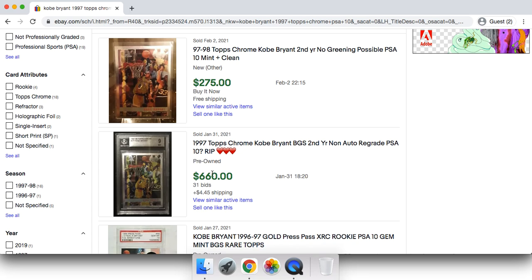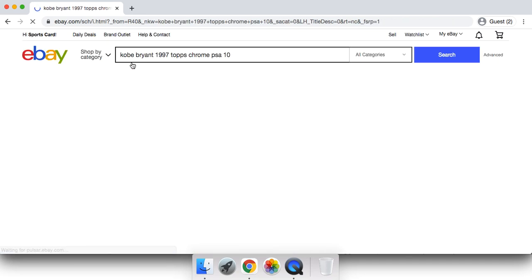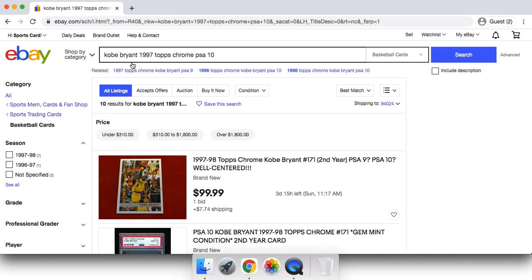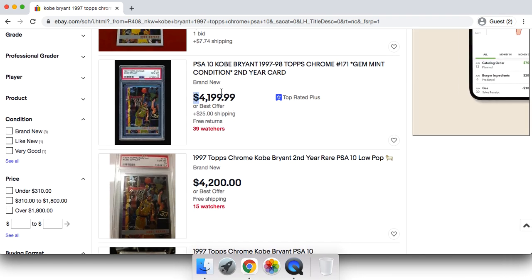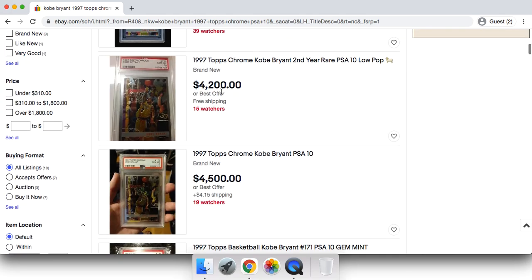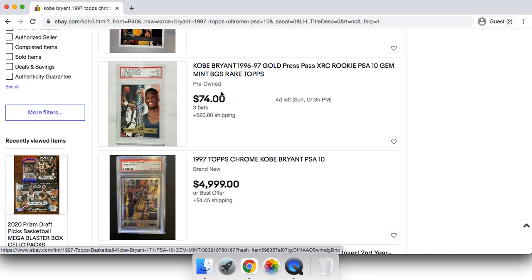But a BGS 9 over here did $660 with quite a lot of greening. They're doing around $275 ungraded. I was buying these at just $10, so this is one of the many investments that have done very well for us. As you can see there, the cheapest one available is around $4,200 in a PSA 10, but this is just one of the many investments that have really taken off for us.